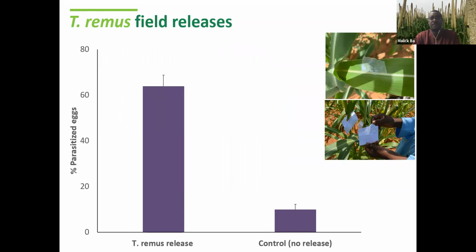So you can see here a picture, this graph presents the field experiments that we conducted in Niger. You can see the parasitism of Telenomus remus in the field where we released the parasitoid as compared to the field where we didn't release the parasitoid. Since the parasitoid is occurring naturally, that's why we have a certain level of parasitism in the control field. But when you release the parasitoid, you can see here the difference. So above 60% parasitism in the field where we released the Telenomus remus compared to less than 15%, let's say 7%, on the control field. So Telenomus remus is effective against the fall armyworm. Next, please.